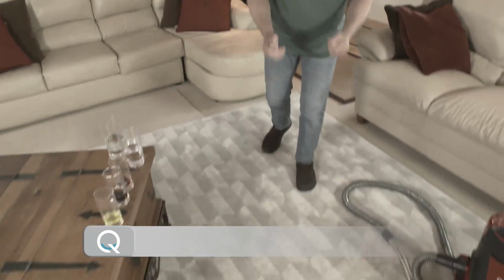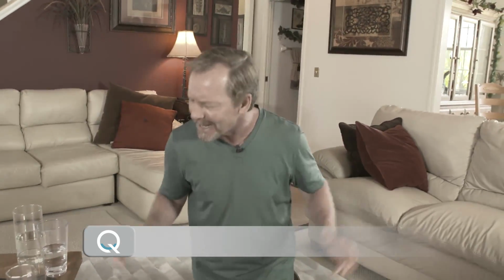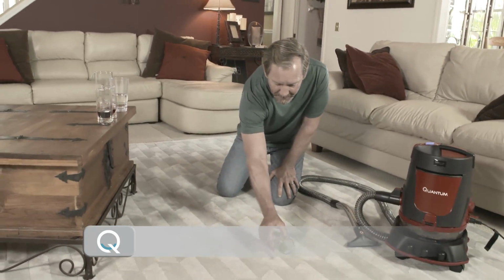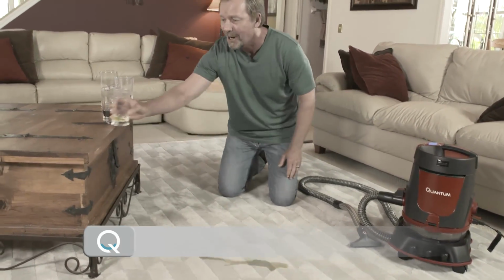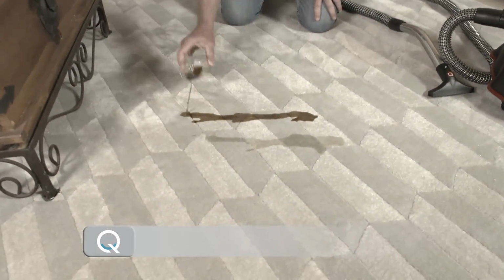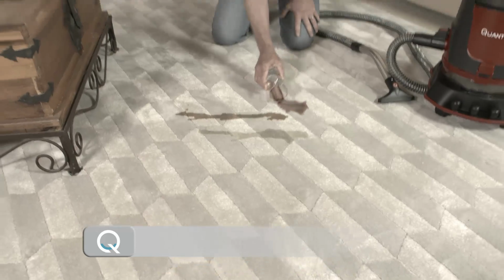Well, here we are in the family room of our home. We've got this beautiful carpeting here, and I'm going to show you how the Quantum Vac takes up bad messes. We're talking about things that happen, though, and you have to clean them up. We've got pet stains. They happen, don't they? All the time. We've got cola. Cola gets spilled in carpeting. What do you have to do when these things happen? You've got to call someone, a carpet cleaner, to clean your carpet.